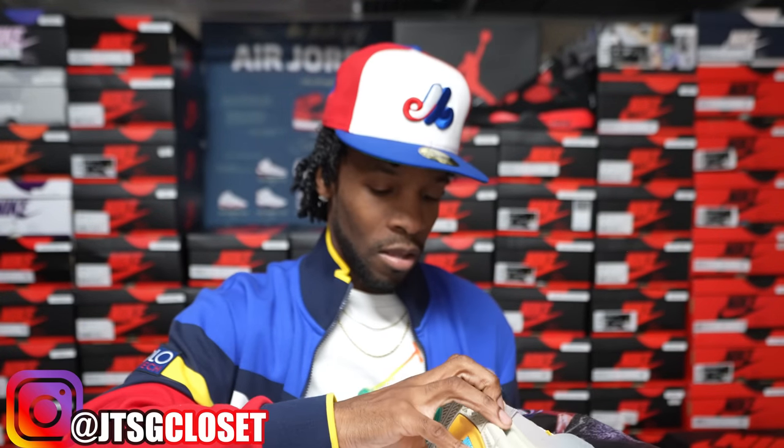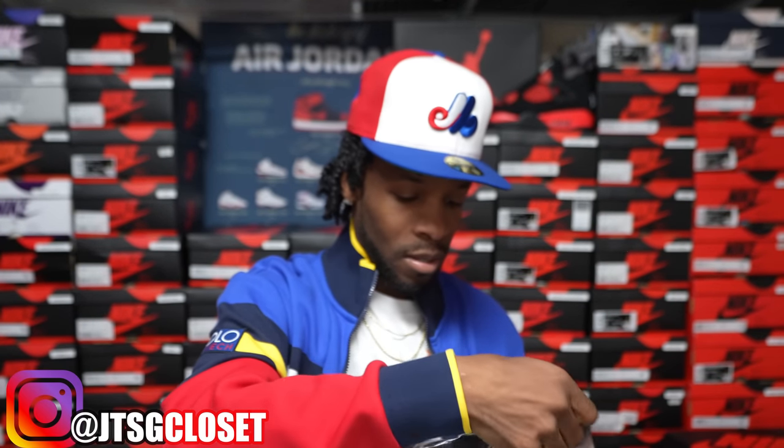So Taupe 4s is number one. Box is in excellent condition and all that stuff. I've got quite a bit of shoes, so I know I'm going to have to edit and jump through it, but we're gonna keep it moving. So Taupe Jordan 4s is number one.